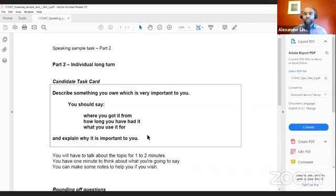So I'll go through the process of how I would approach this question were I the candidate. First of all, it's important to make some notes in your one minute of preparation, which is what we should be doing before we speak. I don't want to spend too much time thinking about this because I've only got a minute. So let me just say laptop. Why? Because it's right here in front of me and it's quite expensive. So it's something I own and it's important to me.